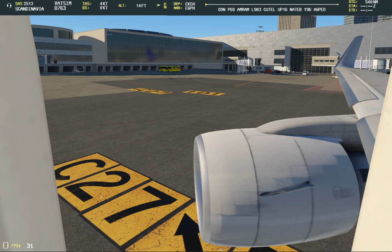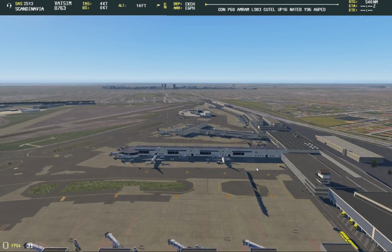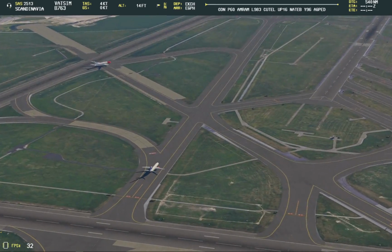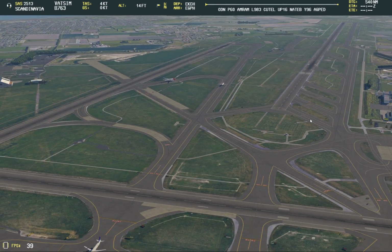KLM 295. I'm so sorry, there's an uncontrolled aircraft currently taxiing to runway 04 right. So I've noticed no problem, KLM 295. Kill him. Ah, he just took off.